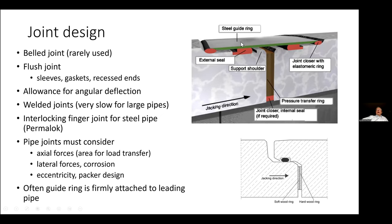You can see in this diagram right here, it shows the seals that provide water tightness, and also seals here that prevent soil from being forced in underneath the ring. And the idea of the joint design is to provide the maximum area possible for the transfer of force between the two ends of the pipe. If you check an older design of jacking pipe, and look at the area that's available to transfer the force in this design versus this design, you can see why most of the joints these days follow this kind of configuration.